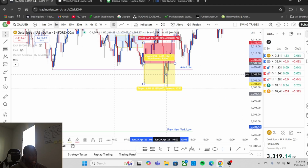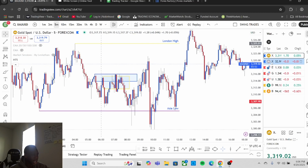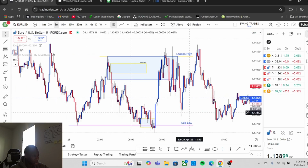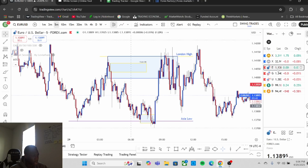I was patient. I waited, right? And this shenanigan happened. This is ridiculous. It's even bad on silver. Look at this. What is going on? EURUSD was shenanigans as well. Same thing with gold. I don't know if y'all can see. And see how EURUSD and GBPUSD are kind of similar.